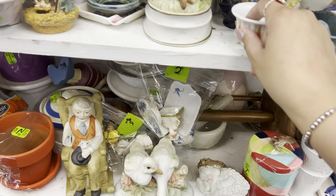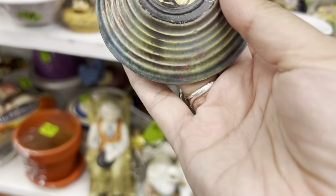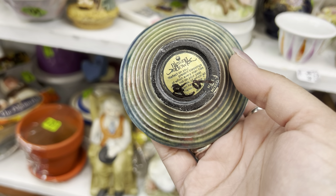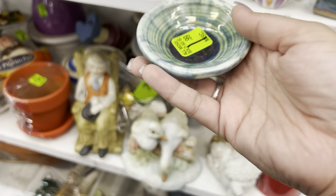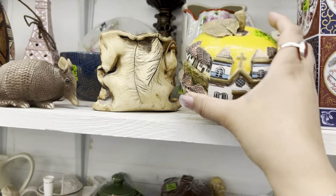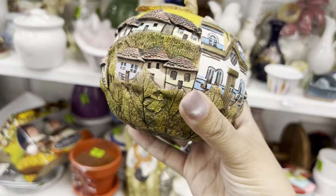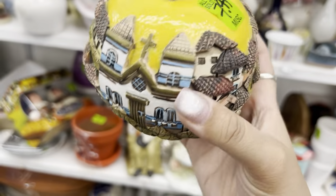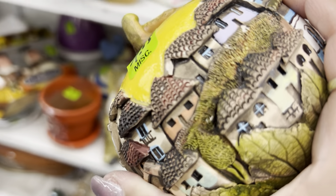Oh, we could always use little trinket dishes. I think this is raku. Oh, might be raku. I don't know. Feels like it. Looks like it. We'll get it. This would be cool to pick up if it wasn't damaged. There's quite a bit of damage. They want $8 for it. It's broken there. No, too bad.